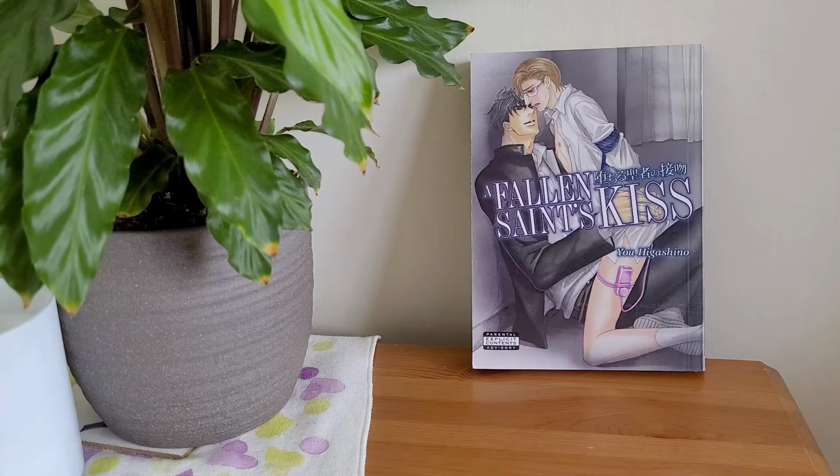Now, talking about the seller, they also had something else for sale, and I was really surprised. It was A Fallen Saint's Kiss by Yaoi Higashino, and it was for, I think it was like £12, or £9, that's right, £9 and then some shipping. £9, and I was like, oh, buy! And then before I realised it, it was like, oh, wait a minute, didn't you buy this?